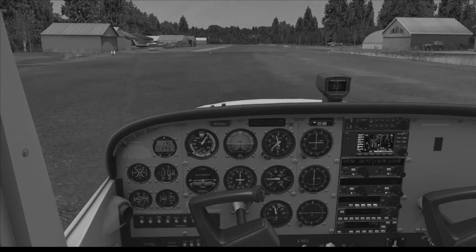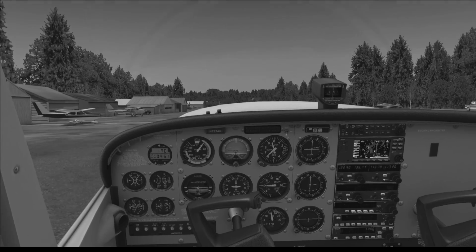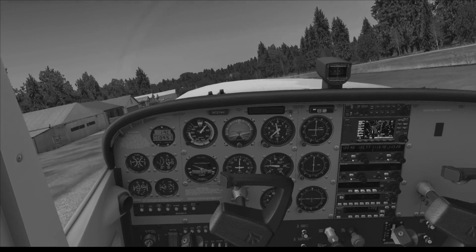A little bit of elevator. Could be adding rudder here, but I'm not. 43 knots. Whoa, okay, too much elevator. I think we're gonna die.